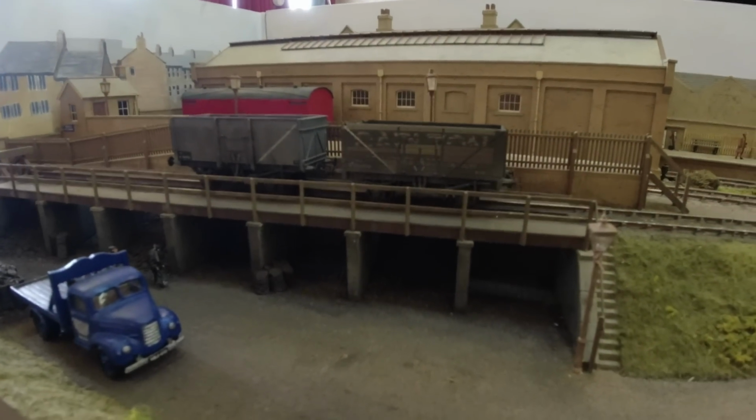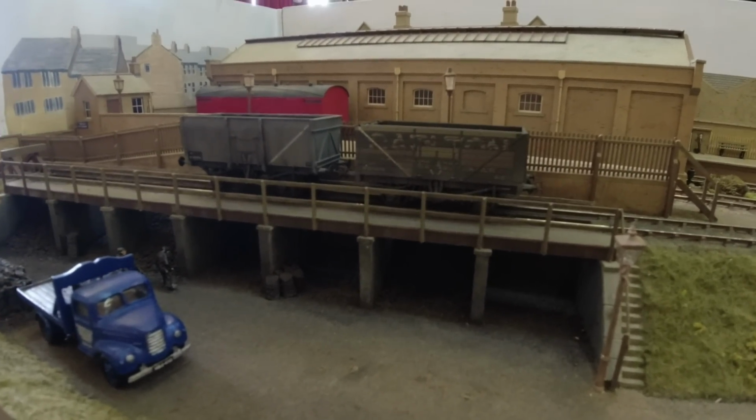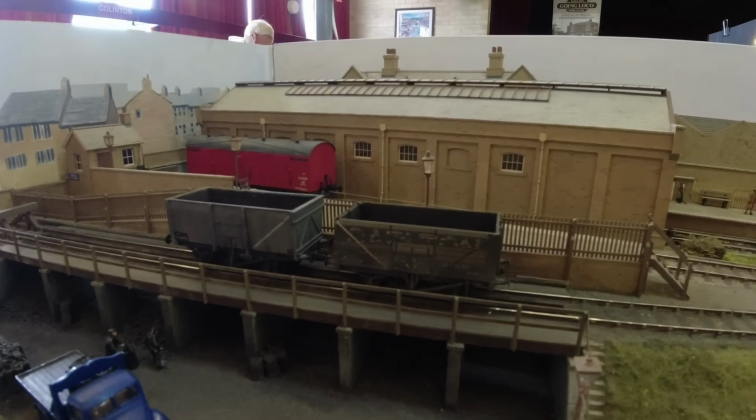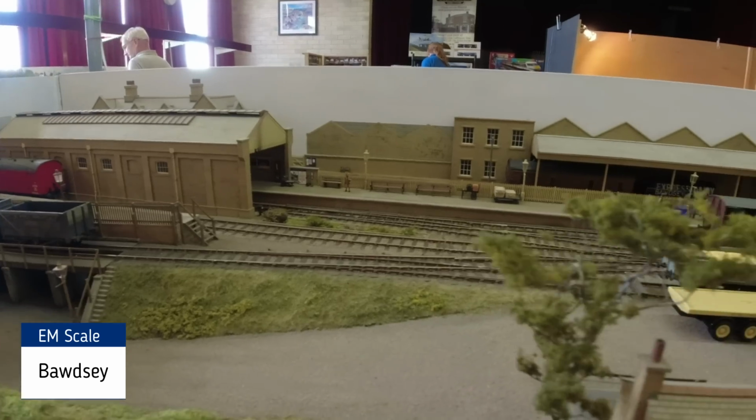So the coal drops through there onto the bunker things at the bottom. Oh, yeah, of course. Okay. Haven't we tried out at home? Yes, with great success.